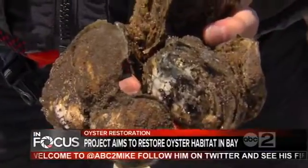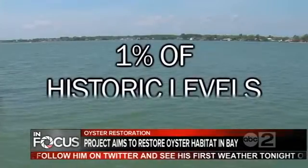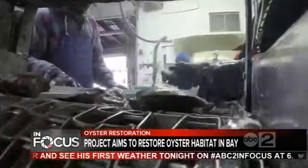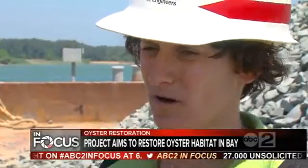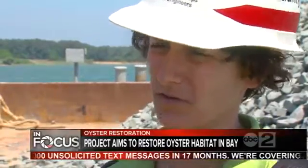Calling it low levels might be putting it lightly. The group says bay-wide oyster numbers are at 1% of what they used to be. The history here is that there was heavy harvest in the early 1900s, and then starting in the 60s, you start to get poor water quality, and then in the 80s, diseases came in, and so all those factors compounded to really hit the oysters really hard.